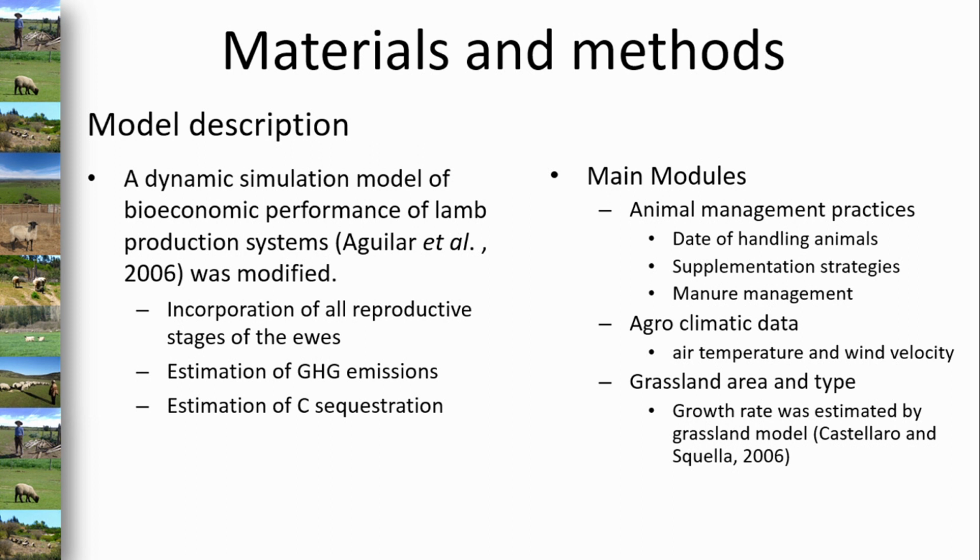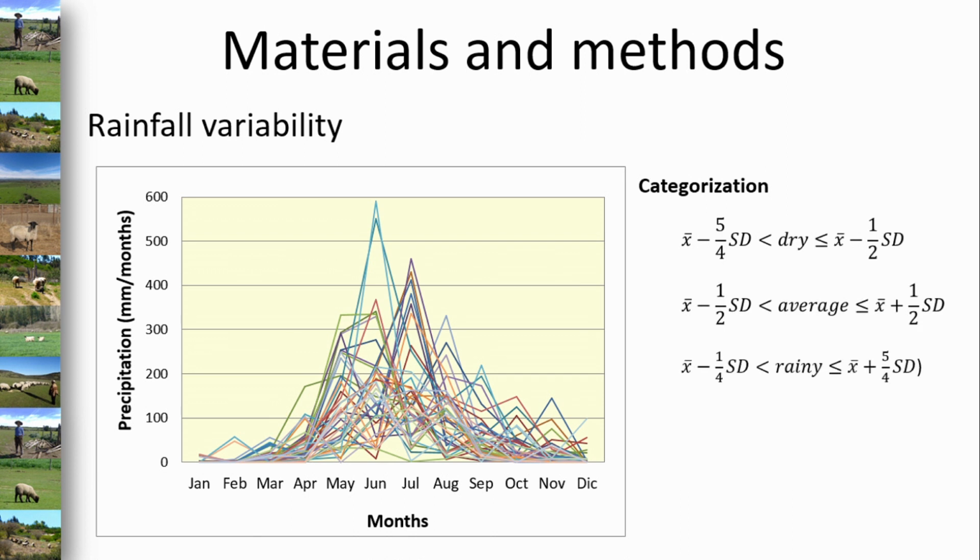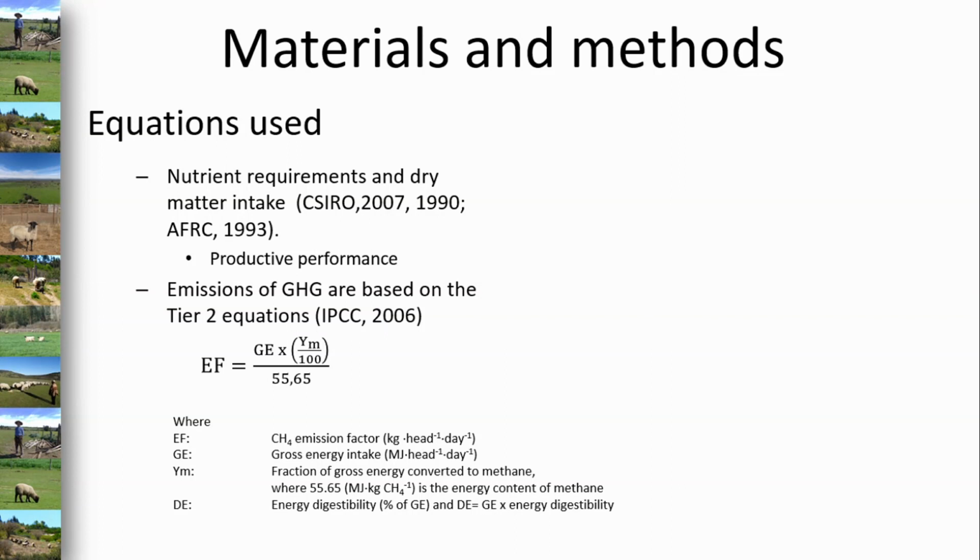For the estimation of the growth rate, the model of Castellaro-Esquella was used. This model estimates the growth of Mediterranean pasture using soil and climate data. Precipitation data of 43 years were used to create rainfall patterns. Through the use of precipitation and standard deviation, 3 rainfall patterns were defined: dry, average, and rainy. The rainfall pattern was incorporated in the grassland module by varying the pasture growth rate regarding the level of precipitation. Equations used in the model relate to energy and protein requirement and dry matter intake, and its relation with the productive performance.